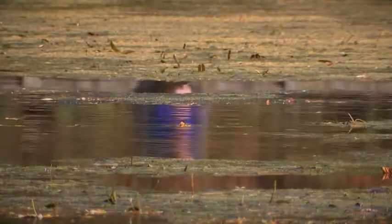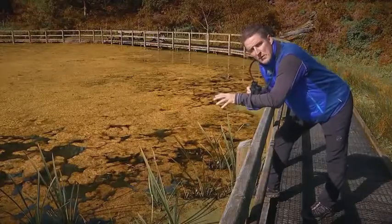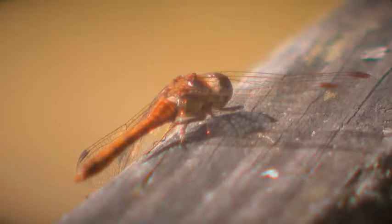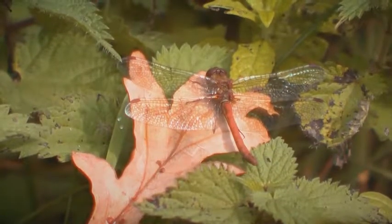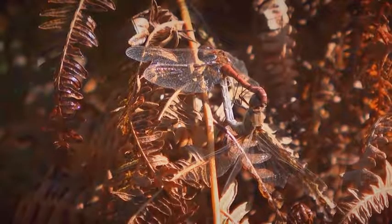If you have a lovely warm day, especially towards the end of the month, it's worth popping down to your local pond because there's still plenty of wildlife around. And if you see a dragonfly hunting out and about, the likelihood is that it'll be the common darter. The male is a beautiful reddish colour and the female is a yellowy brown.